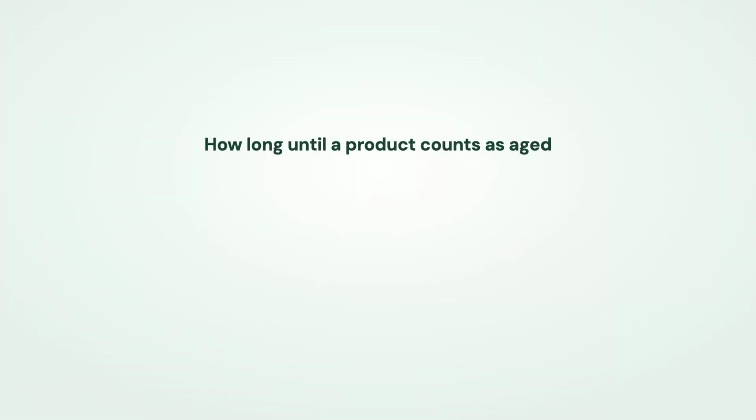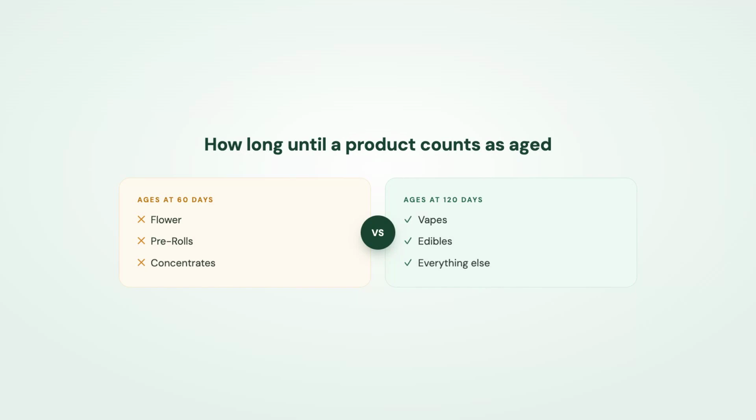Every category has its own aging clock. Flower, pre-rolls, and concentrates age fast, 60 days. Vapes, edibles, and everything else get longer, 120. And you're not locked into those numbers. You can set your own threshold on a single product, on a whole vendor, or on a category. The most specific rule always wins. A product-level rule beats a vendor rule beats a category rule, and a category rule beats your default.